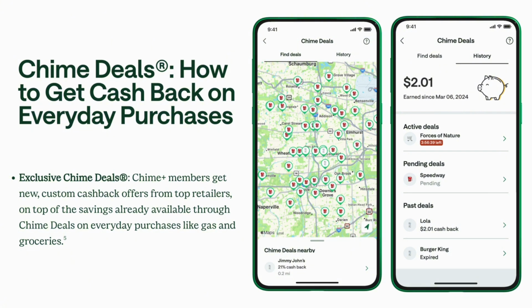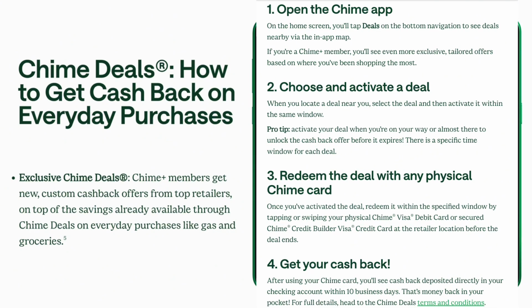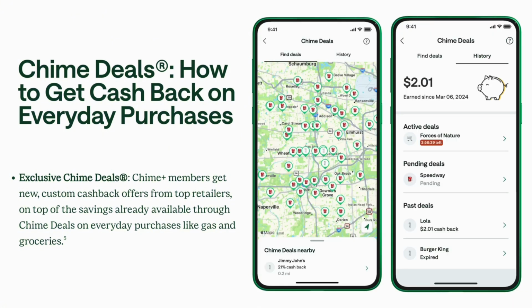And no matter if you're Chime Plus or regular Chime, with the cash back with the Chime deals, after you use your Chime card for the deal, you're going to see the cash back deposited directly in your checking account with Chime within 10 business days. And of course, from there, you could transfer it over to your savings account with Chime to earn that higher APY if you want, or just leave it in your checking account or transfer it out to an external bank account, whatever you like to do with it. So that's about the second biggest new feature with this Chime Plus membership.